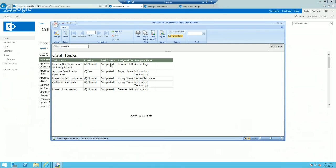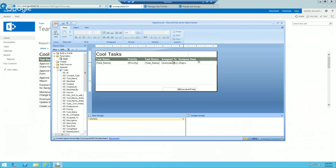Completed, and look at that. Now it's showing completed tasks. Cool, I'm impressed with myself that I remembered to do that.